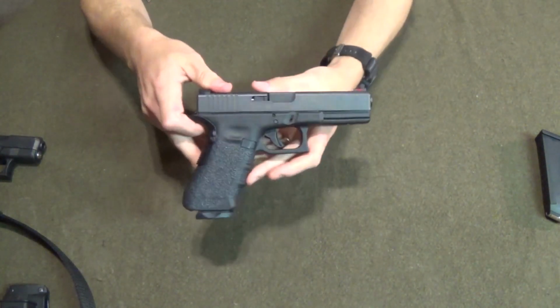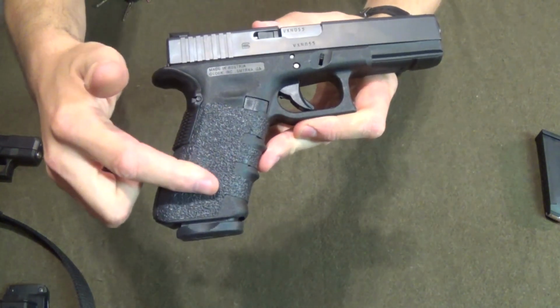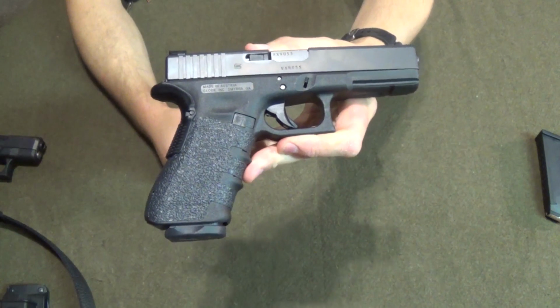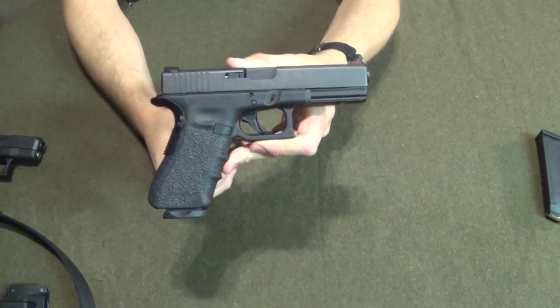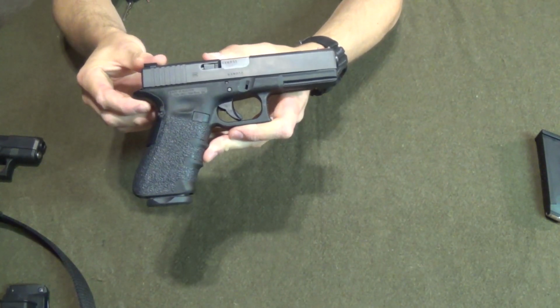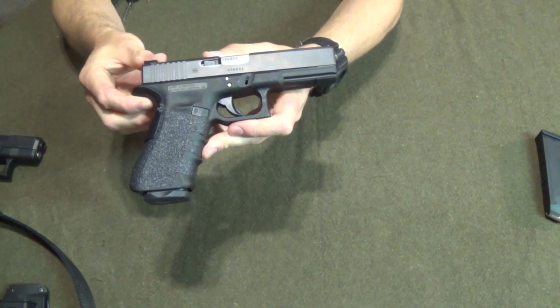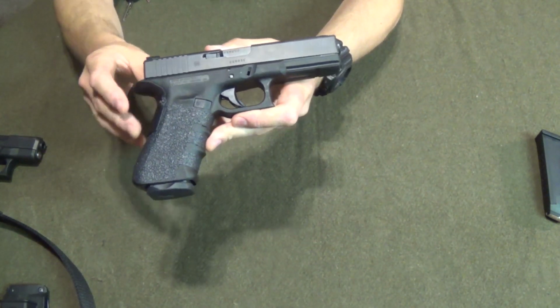My other gun is my full-size Glock. This is a Glock 17. Again, I've got the Talon grip material on the handle. This stuff is amazing. It gives you a lot more grip than the standard Glock grip. In my opinion, it's better than stippling because it's not a permanent change. I can rip the stuff off if I want to sell the gun. Don't plan on doing that anytime soon.